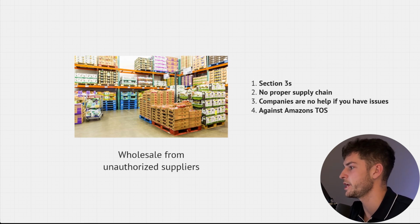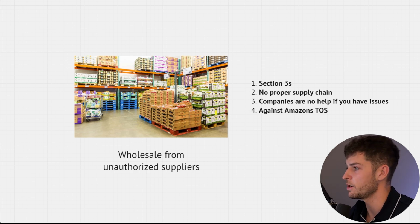You have no proper supply chain. Companies are no help if you have issues. And again, this is against Amazon's TOS, because these are not reputable sources of inventory.